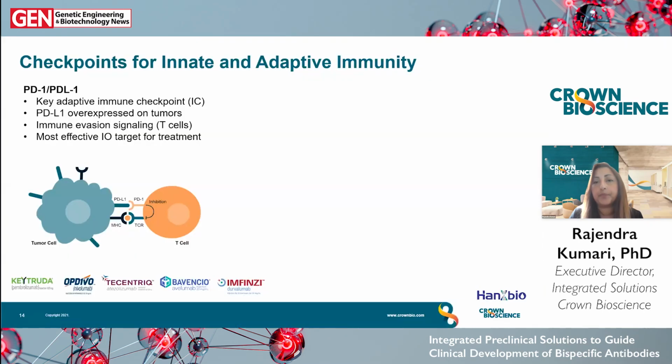Okay, so as you know, PD-1 together with its ligands, PD-L1 and 2, which are overexpressed in tumors, are key adaptive immune checkpoint molecules, and these regulate T cell function and activity, and drive that anti-tumor mediated immunity. And there's been robust clinical validation demonstrating that this is the most effective immuno-oncology treatment target, with a number of therapeutic antibodies already targeting either PD-1, such as pembrolizumab or nivolumab, or there are also anti-PD-L1 agents as well.